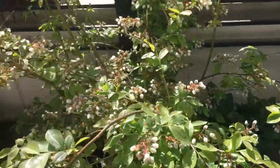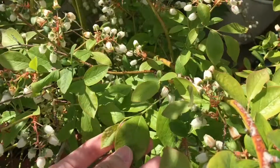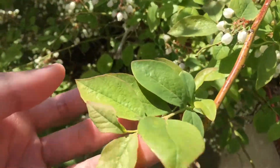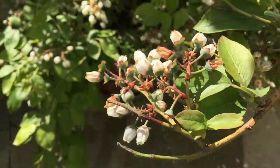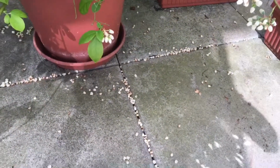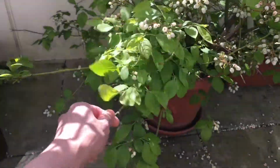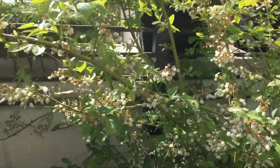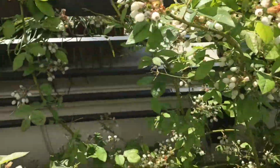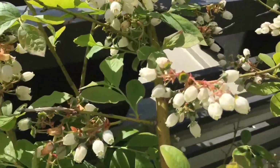And then here we have the blueberry. You can see it's now sending out a lot of leaves. Gonna focus on photosynthesis, and the flowers have started to fall. Most of them are pollinated, hopefully. When I shake it, you can see a lot of flower falling off because they're done flowering, and they're gonna become berries and stuff.